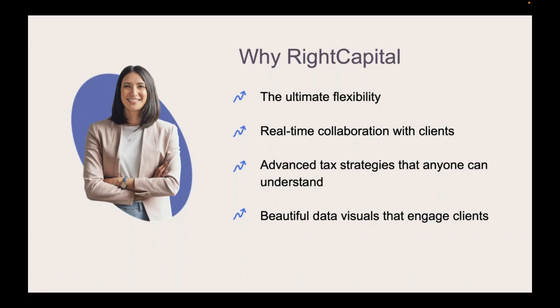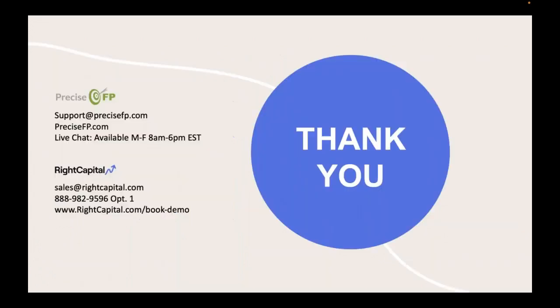We actually see many folks do that in modeling with prospective clients. And then lastly, give you those visuals, making those beautiful plans, as we like to say out there. So with that, a few things on learning more, and then we'll see if we can answer one or two quick questions before we wrap up.